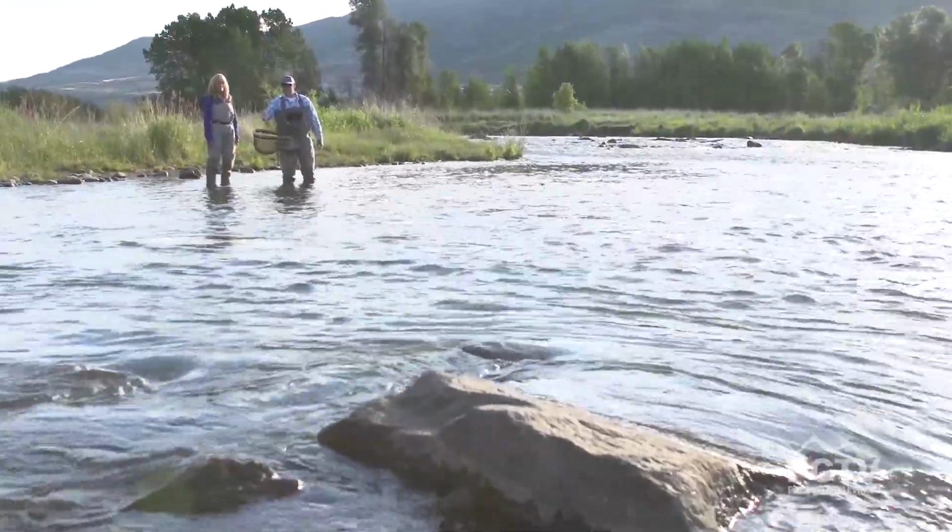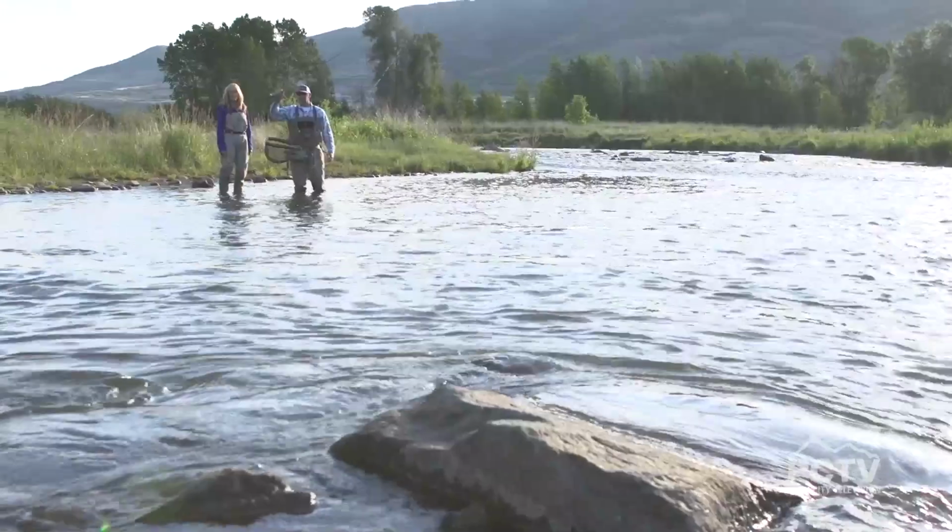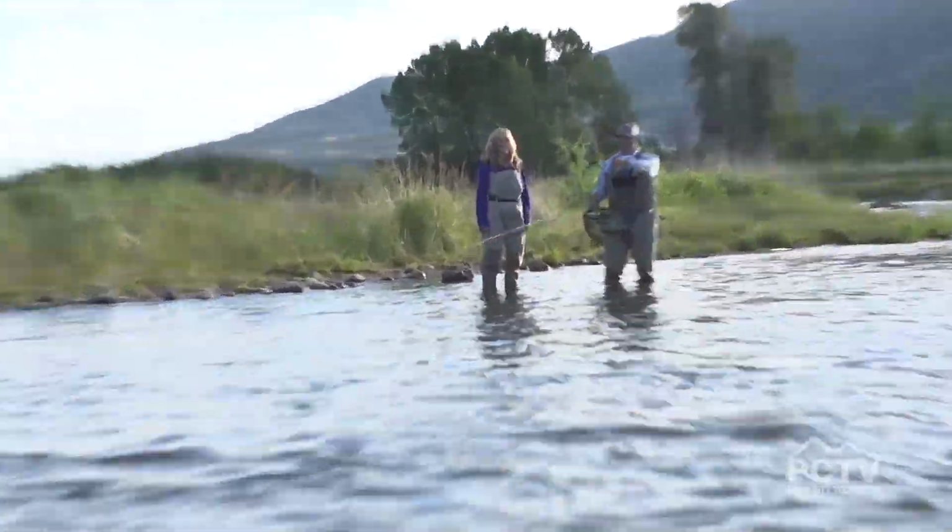Okay. And then the last step is the hook set. Did you see that fish? Yes, I did. He's mocking us.